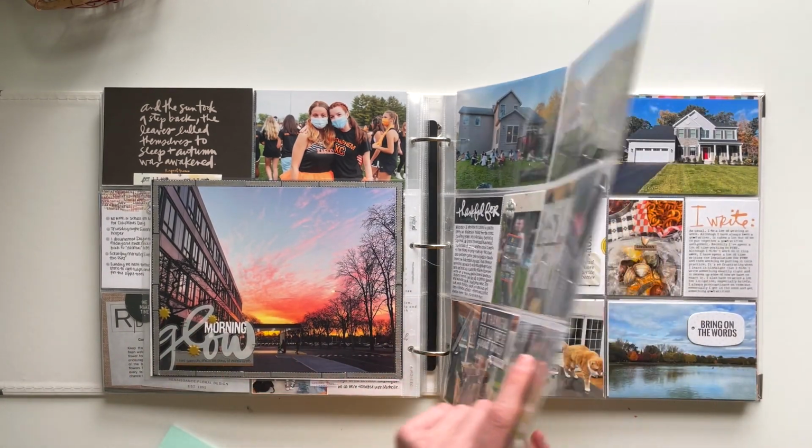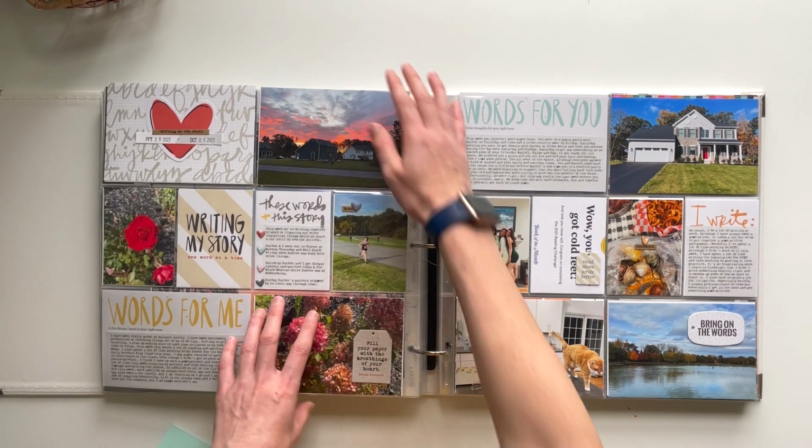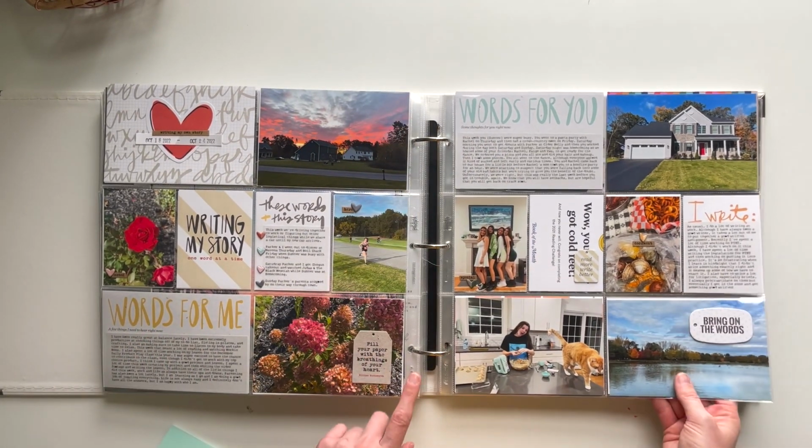And here's using the Glow Story Kit. I just love looking back on these. This one is from the Write Story Kit. I had a lot of fun with that kit.